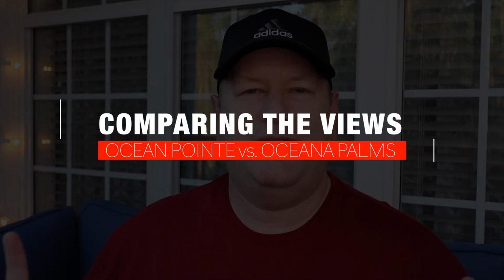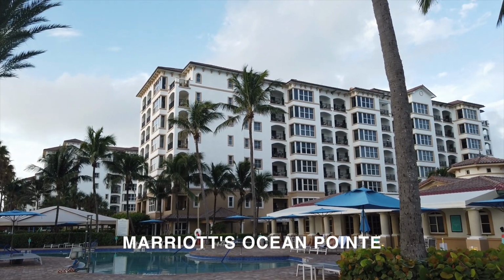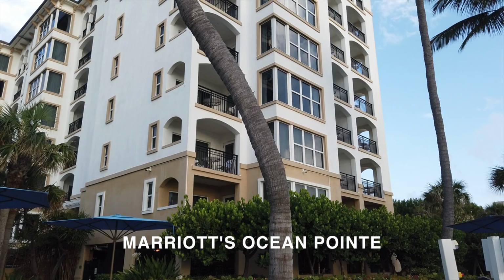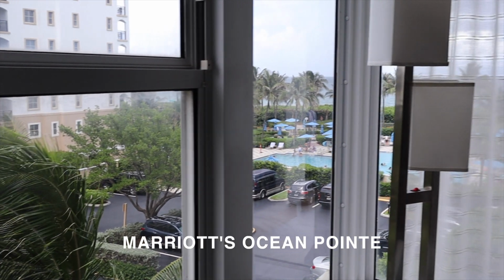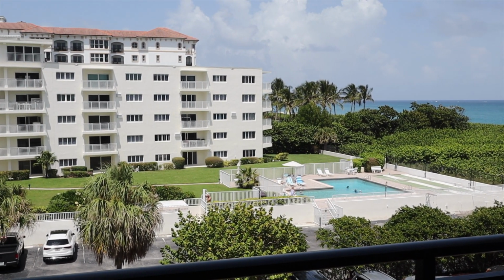Okay, now let's talk about the views. And this again is going to be pretty obvious. If we look at Ocean Pointe, most of their views are what they call oceanside, and the buildings are not very tall. In fact, the villas at Oceana Palms start on a floor higher than the highest floor at Ocean Pointe. So view-wise, a lot of those oceanside villas have a view of the parking lot. Now you can see the ocean as well, but if you're below the 4th floor in a lot of those buildings, you might just be looking at some palm trees.